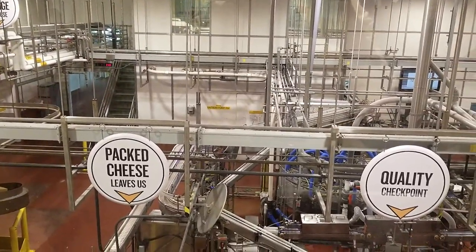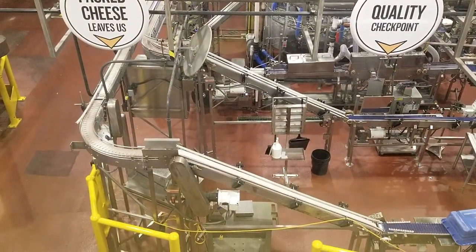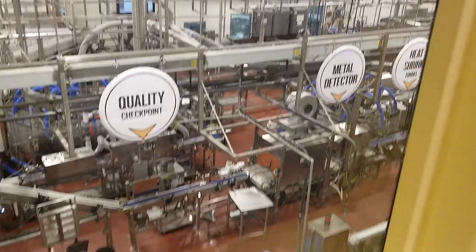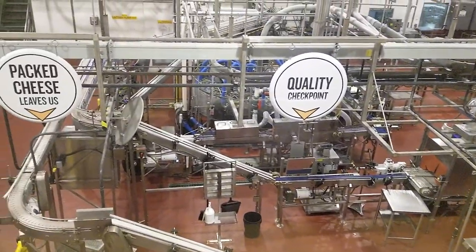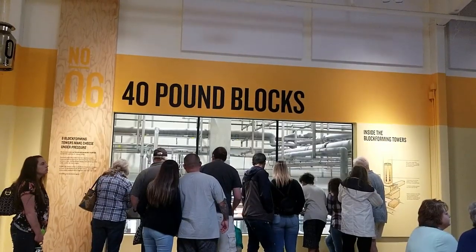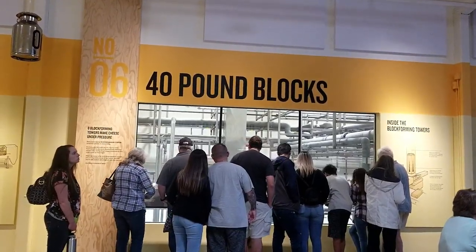It sits for 60 to 90 days, I think, before it cuts the cheese. And then this looks like the rails. Loaf maker. It wraps a single loaf. But they're not working today. Maybe they have enough single loaves. Yes, they might. Well, those blocks that you saw, those were 40-pound blocks of cheese.